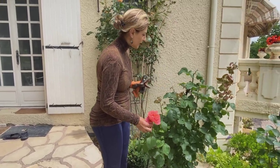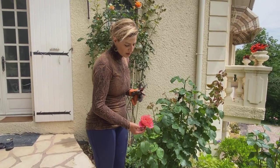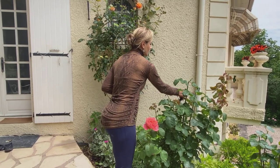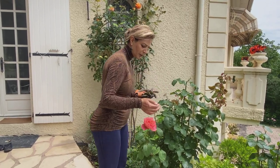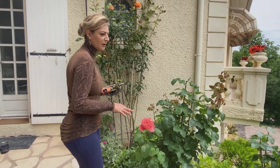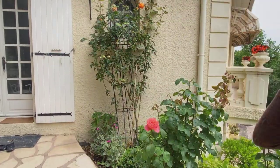This is a hybrid tea, and it just glows. It's almost so corally pink that it's hard to even describe the color, but it is a stunning rose. I might need to plant more of them in the garden. They are stunning. And I have this one other white rose hybrid tea.